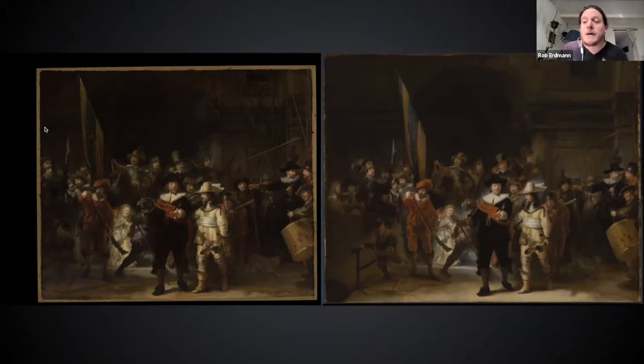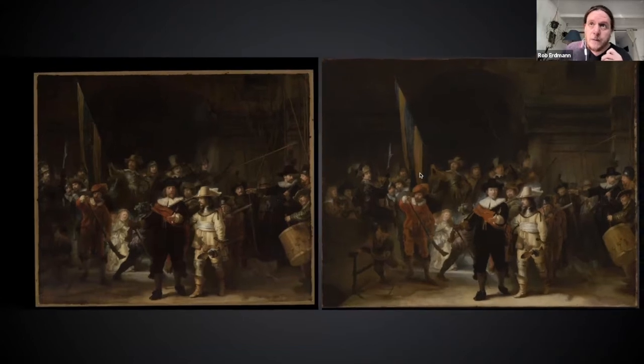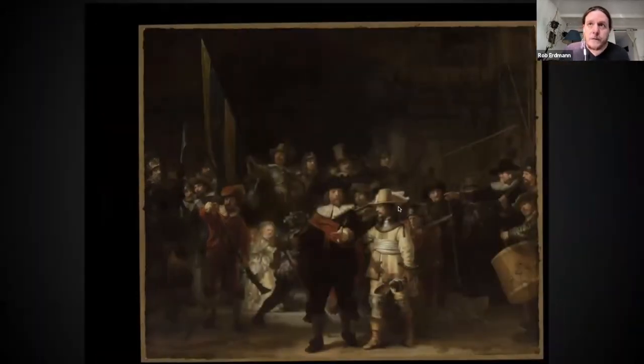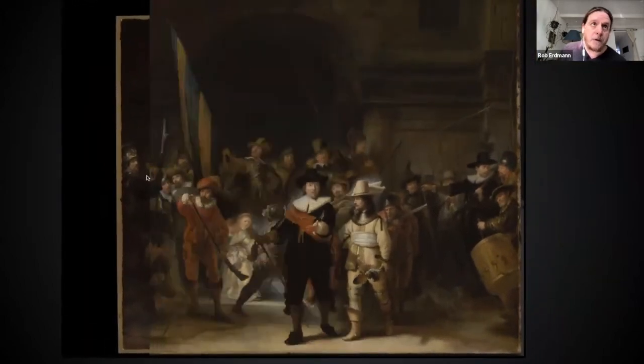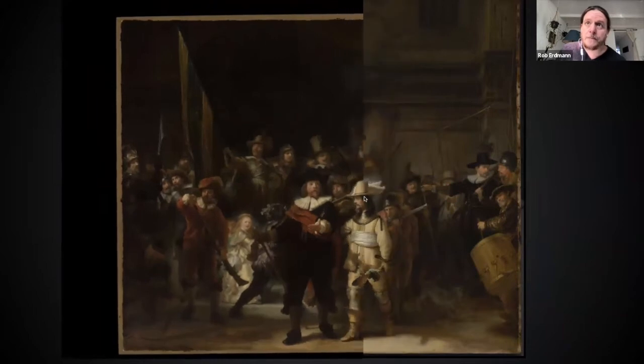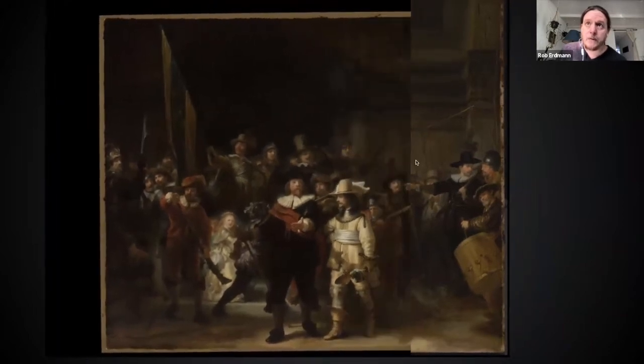So as part of the current effort to engage in a huge research project and conservation treatment of the Night Watch, which is ongoing, called Operation Night Watch right now, I was asked to try to use the small copy here on the right to recreate what the original pieces might have looked like. So this is quite a challenge for a number of reasons. Here, this is a custom viewer that I've made to help visualize the differences.